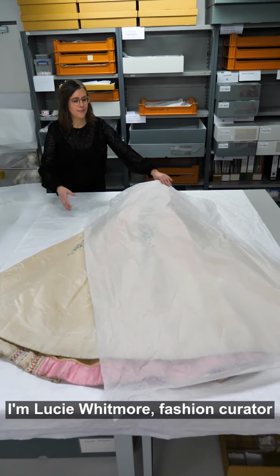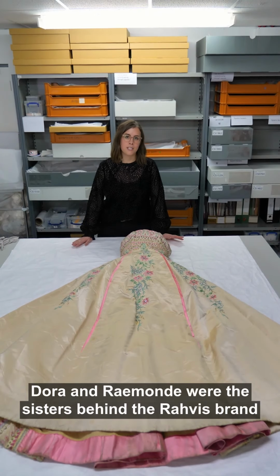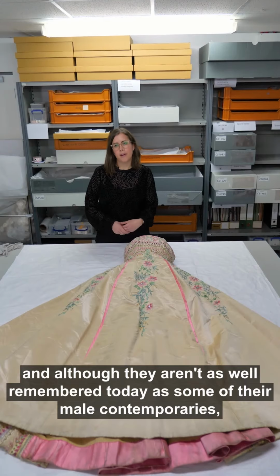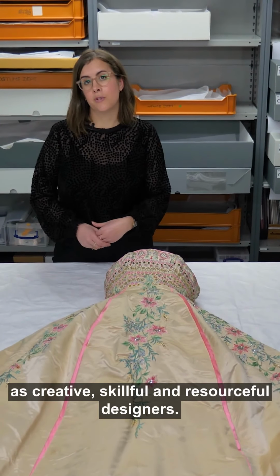I'm Lucie Whitmore, fashion curator, and today R stands for Rahvis. Dora and Raemonde were the sisters behind the Rahvis brand, and although they aren't as well remembered today as some of their male contemporaries, in their time the sisters were well known and respected as creative, skillful and resourceful designers.